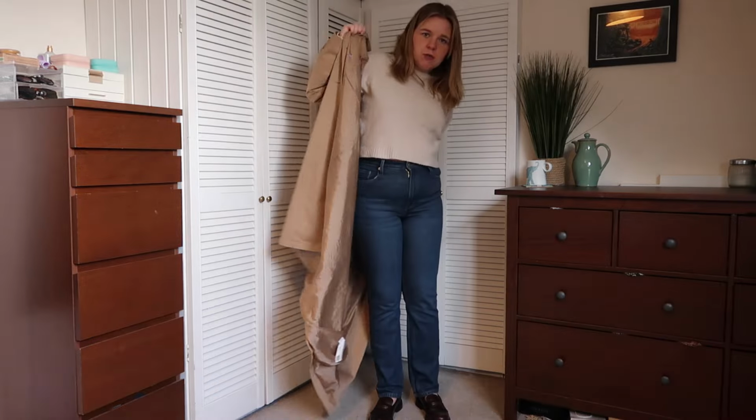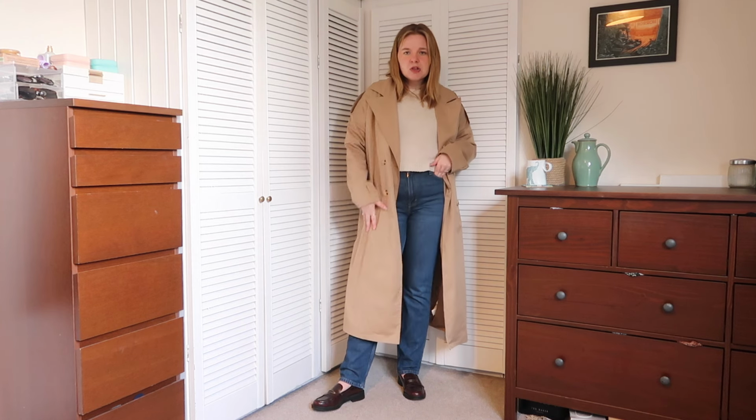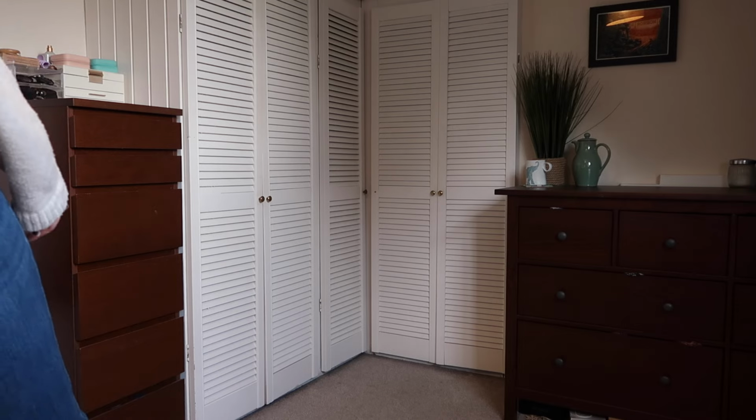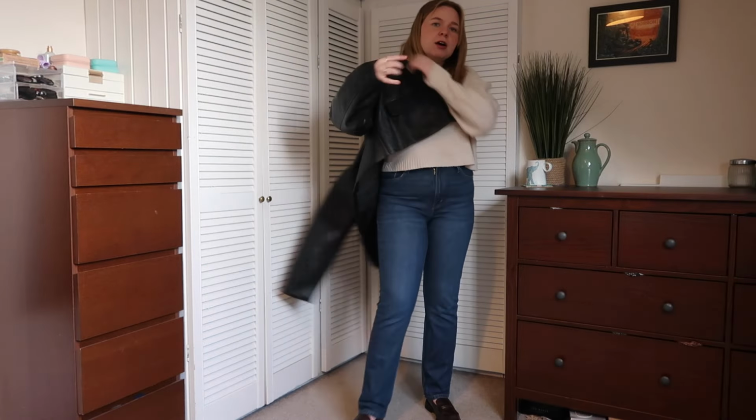And this would work with all the jackets I've shown you in this video, so whether that's a trench coat, which I feel like is just a classic autumnal piece, that looks really nice and again works really nicely with the darker denim, just that tan tone. If you want to go for a faux leather jacket, I feel like black works really nicely with the darker denim as well. I feel like that looks really nice.